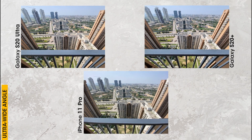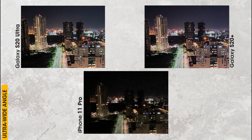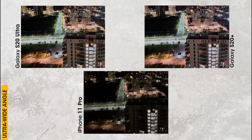Having said that, the iPhone doesn't have the option to use night mode with the ultra wide angle camera, which is a letdown. But if you look at the S20 Plus and the S20 Ultra, you will see that the night mode on the ultra wide angle camera is pretty useful. And I really like the S20 Ultra's shot better here, primarily because of the more accurate color reproduction compared to the oversaturated S20 Plus sample.